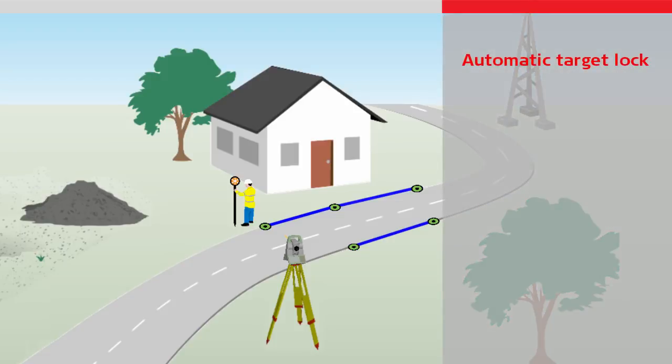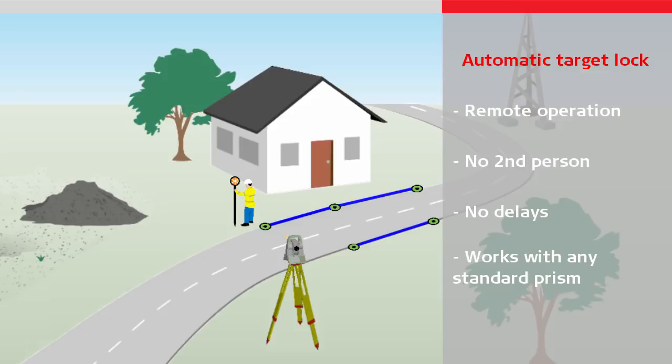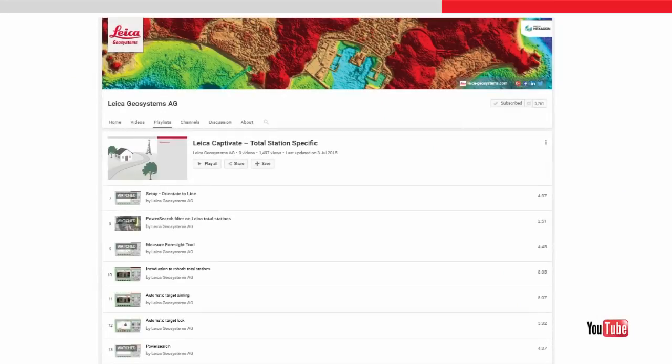Automatic target lock means the instruments can be operated remotely. There is no need for a second person to operate the instrument, meaning there are no delays with finding the target, aiming, measuring and communicating. Again, it works with any standard reflective prism, meaning there is no need to use a special target that requires power. To learn more about how it works, please watch the automatic target lock video.